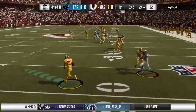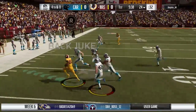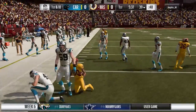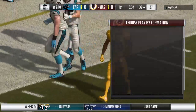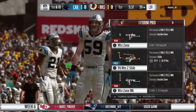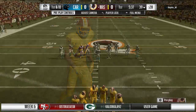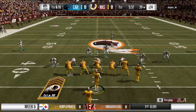Now it's Crowder. A great return there of 22 yards. And it'll be Redskins football now with a 1st and 10. So good starting field position for him here as they come up 1st and 10.